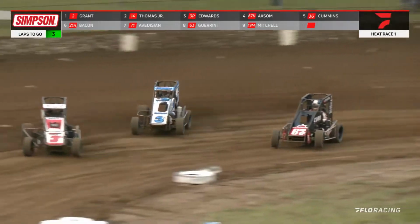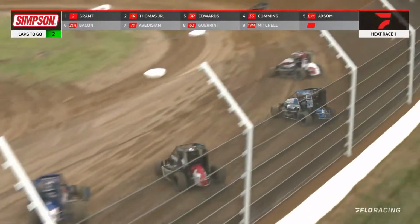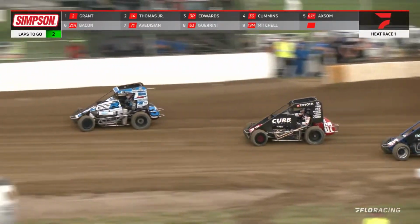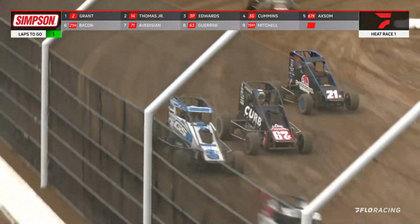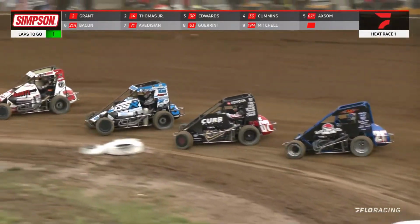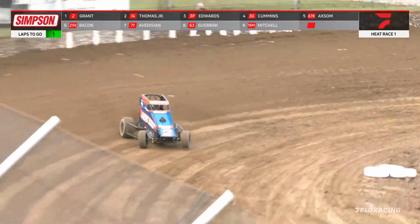Battle for 4th. Here comes the 67 on the inside, trying to make something happen here. Emerson Axum not able to make the run on the 3G of Kyle Cummins for the time being. Tries it again as it comes away with a white flag, and now new contestant in the mix of that one, Brady Bacon. 4-car flying onto the back straight with the third spot, but off of number 4, checker flag going to drop in this one.